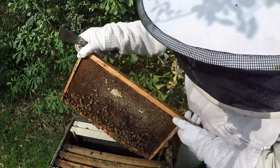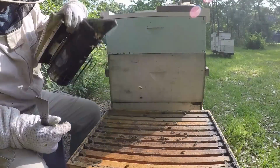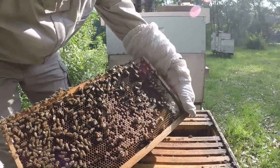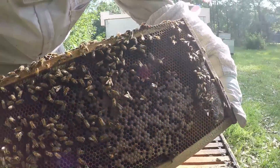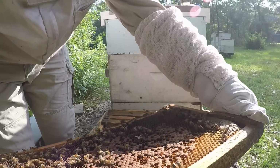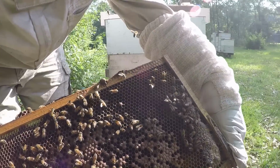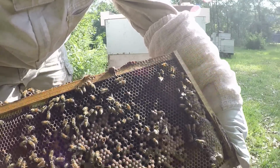Again, nectar. So we're going to go in the bottom. So we've got their drone layer. Let's take a look in the bottom and see what she has done. You see how it's hard for you to tell, because at first glance that looks normal, but it's not. It's all drone brood. You'd say, well, it doesn't look like it's sticking way out. It's actually above, it's hard to tell the texture.